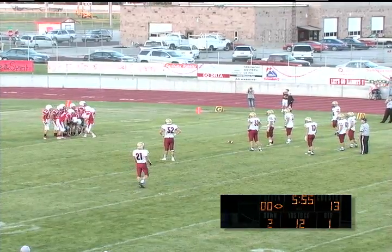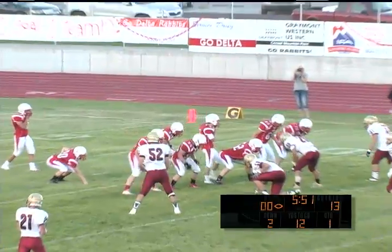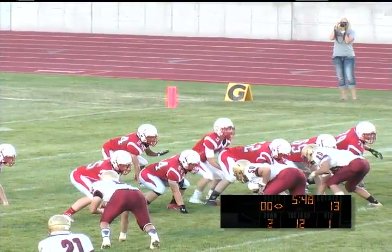This quarter seems to be just grinding along. If you're a Juab fan, you love it. You're up 13-0. If you're a Delta fan, you're thinking, let's get this out of our own end.